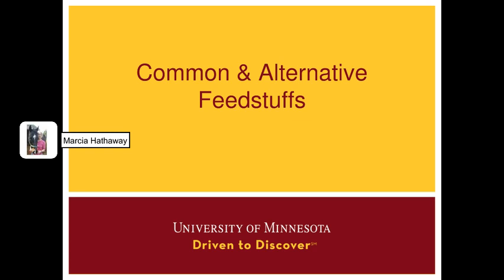So when we consider how we're going to provide the key nutrients, we look at the common feedstuffs. What are the common feedstuffs used when determining a horse's ration? It really depends on where you live. What is common in some regions of the country is not common in others. And if the common feedstuffs aren't available or aren't appropriate for your particular situation, you'll probably turn to alternative feedstuffs.